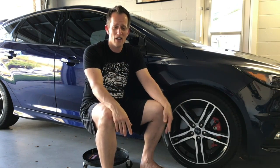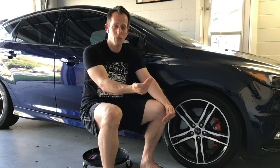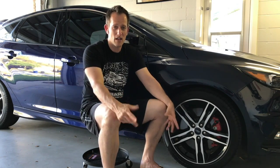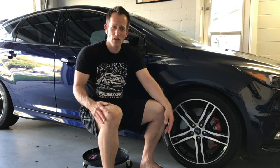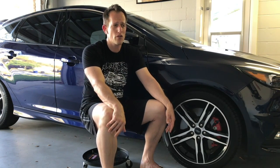You could heel toe downshift much easier than on my Ford Focus RS, which I did order a plate, a spacer that's going to bring up that gas pedal to help with the heel toe downshifting. If you don't know what I'm talking about, stay tuned for that video. That's going to be coming as soon as I get it in the mail. Other than that, all the controls, navigation works great. I really like the Apple CarPlay and the Sync 3 system that the Ford uses.